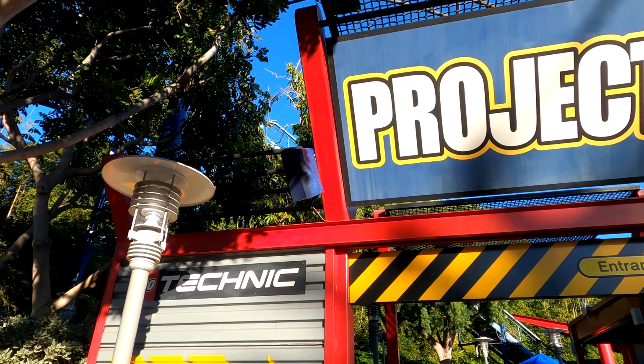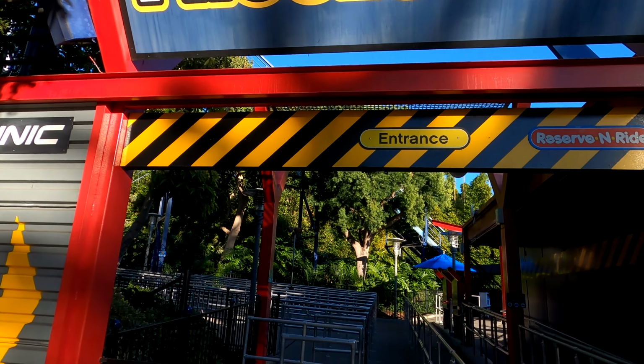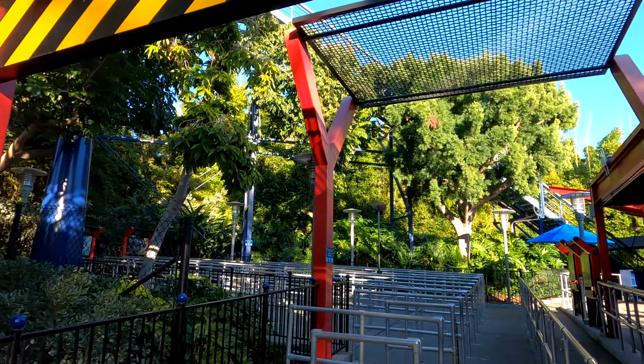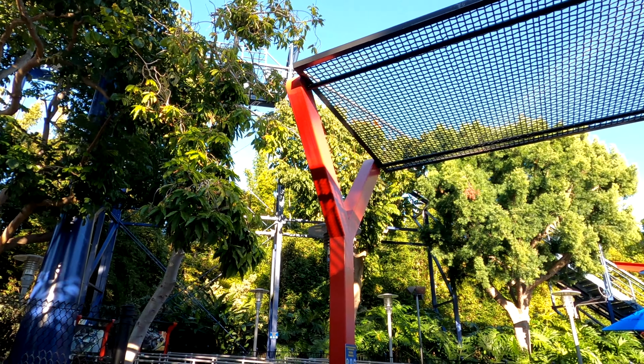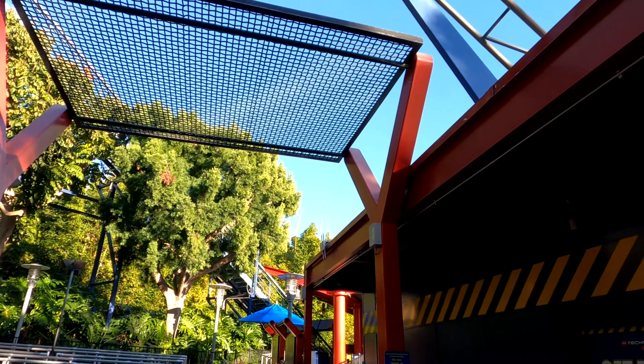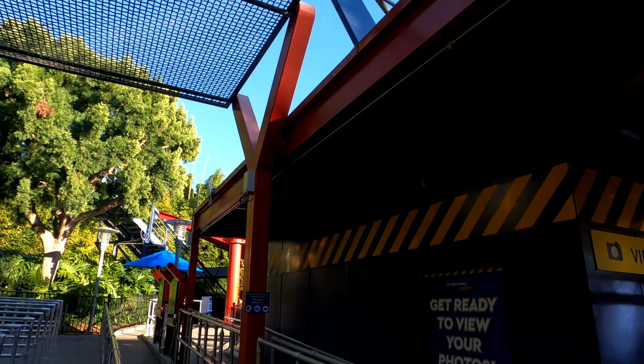We are in the Imagination Zone, stood right outside Project X, which is the big Lego Technic roller coaster within this section of the park. Now, the day of me filming this was not operational, but I am not too sure if it was down for standard maintenance or if they're going to be doing some other different bits and pieces to it.